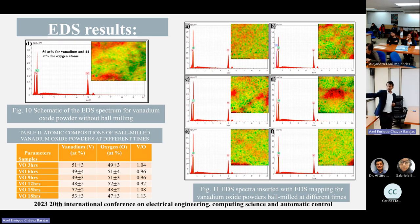The difference is that before ball milling, the vanadium concentration was 56 atomic percent. After that, the oxygen and vanadium composition becomes more homogeneous, or you could say 50-50%. So the vanadium decreased, but it is a symmetrical composition of the elements.